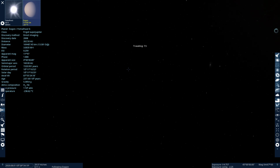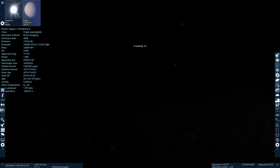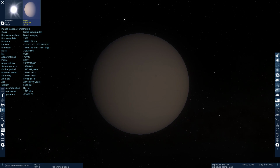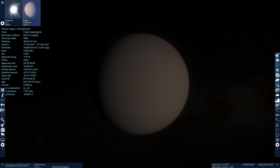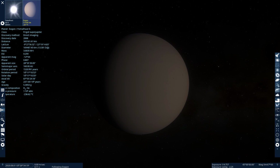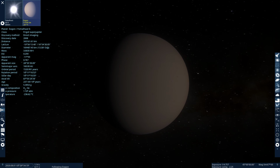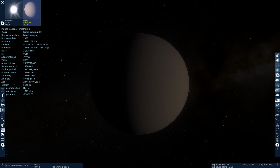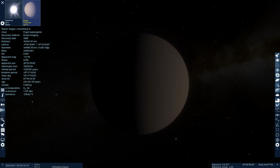We don't know what it actually looks like. It has been directly imaged, so we do have a lot of information about it. We know it's a big planet, a super Jupiter. It's 13 times the diameter of the Earth. And this planet is pretty cold, minus 236 degrees Celsius. Because it's similar to Jupiter, it has an atmosphere made entirely of hydrogen and helium. It's pretty heavy, 3 times the mass of Jupiter.